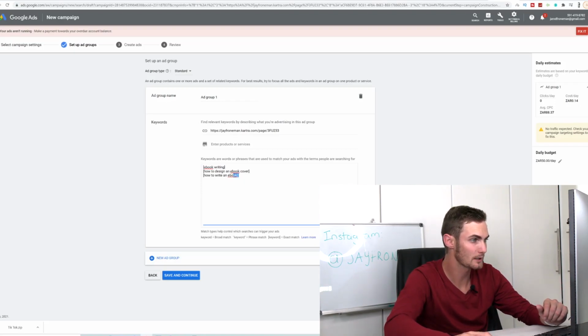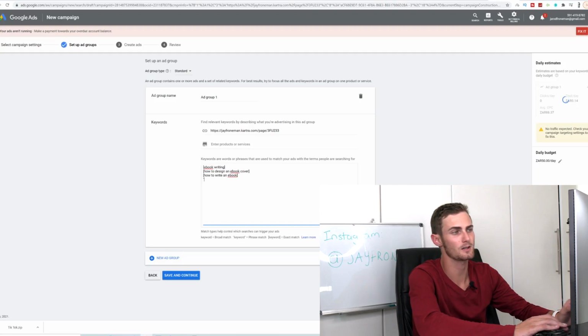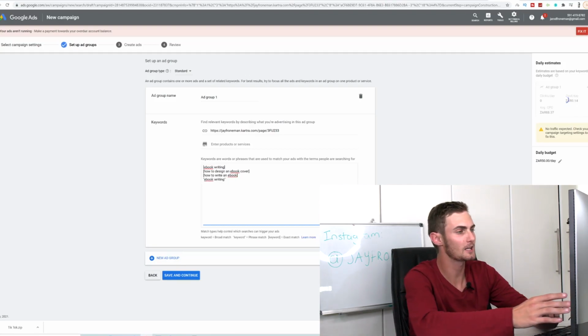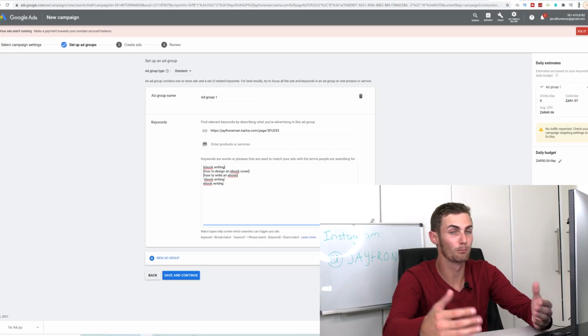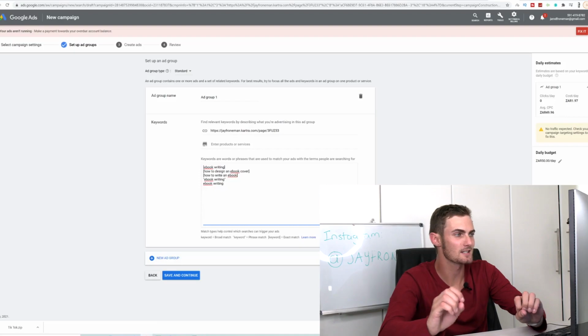These square brackets mean you will only pop up for this exact keyword. If you, for example, type in the apostrophe like this and you go ebook writing, you will rank for any keywords related to ebook writing. If you just type in ebook writing, broad match, you can also rank for book writing or book drawing or anything like that that is similar to book writing.